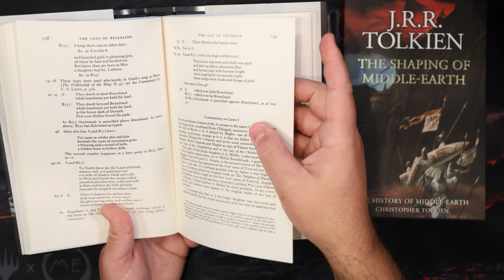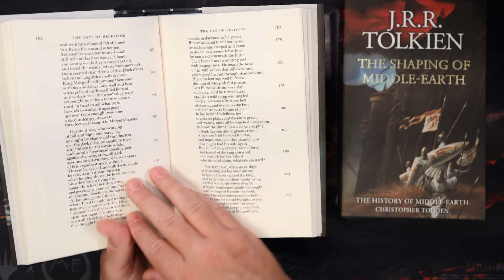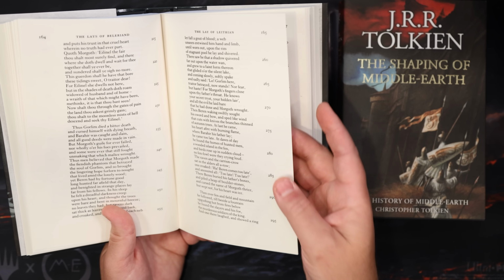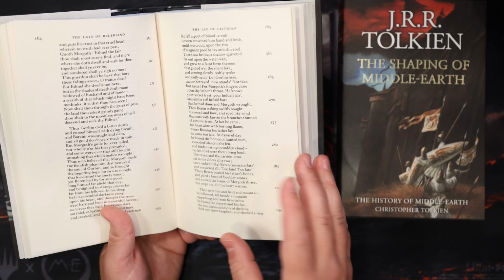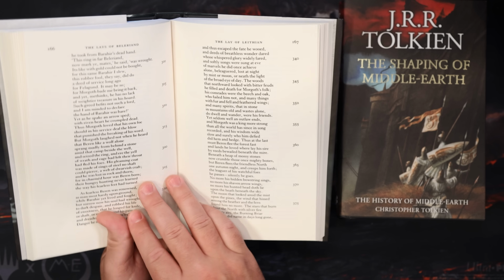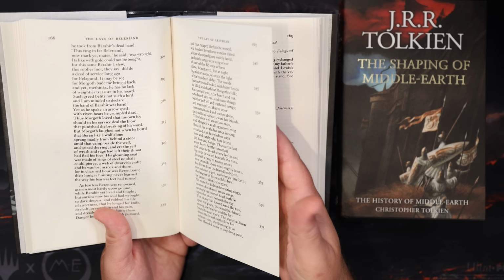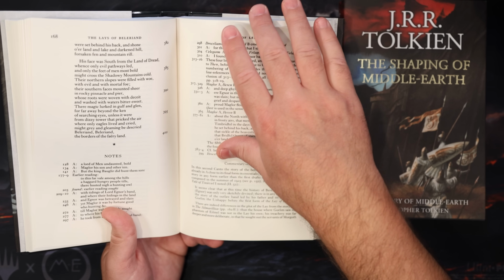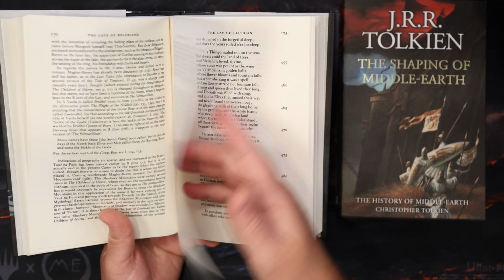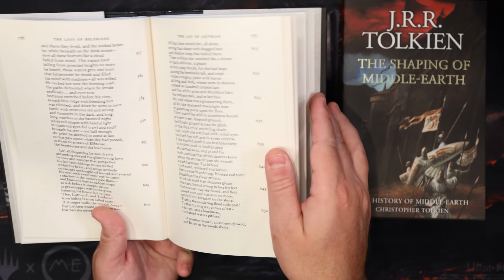He gives his different commentary on each of these stories, but you just get pages and pages of this amazing poetry that tells the story that we're all familiar with from the Silmarillion. But I've always loved this because I think it's really cool to experience the story in this way. It's unique. And there's a beauty to the language, as there always is with Tolkien, of course. But seeing it told in this poetic structure is really, really cool. So that's definitely the highlight of this particular book for me.